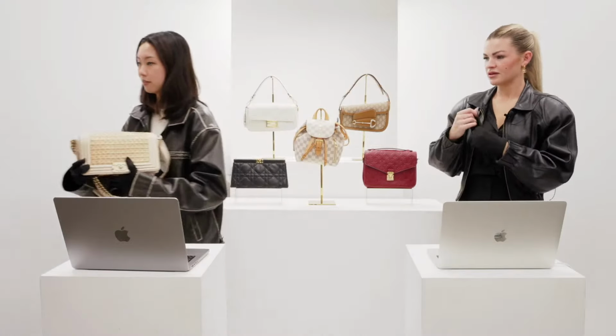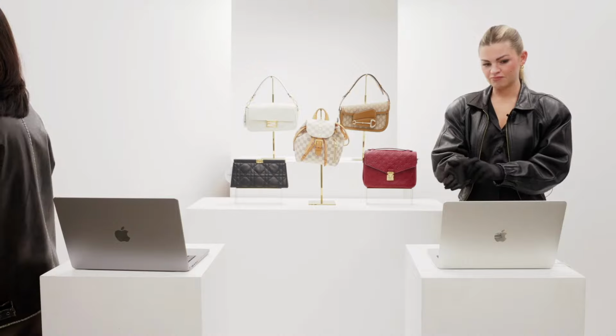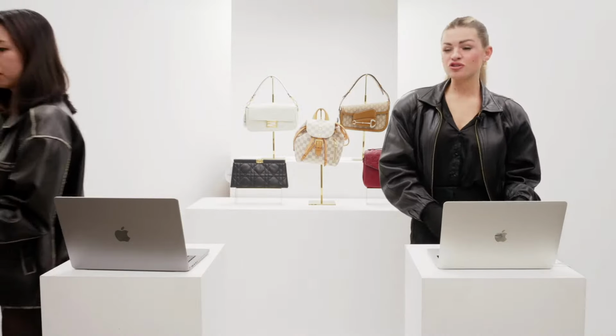I know, especially, like you said, I love that wovenness. It kind of looks like tweed, like a large tweed. Yeah.